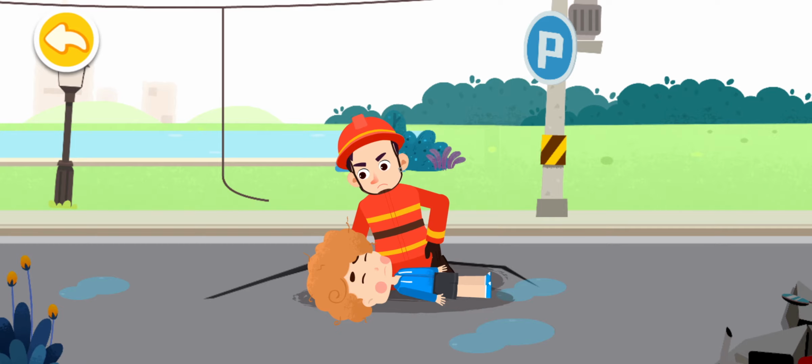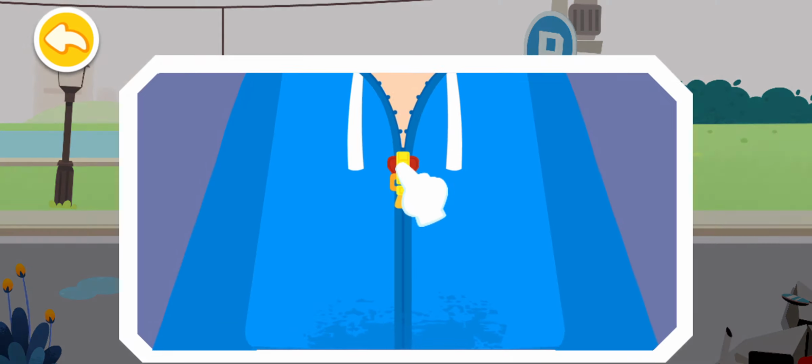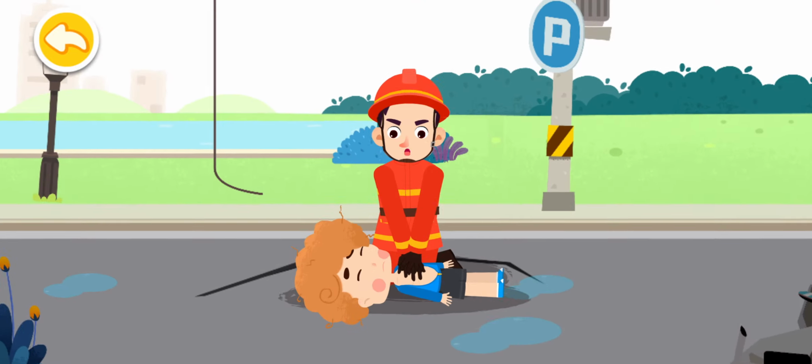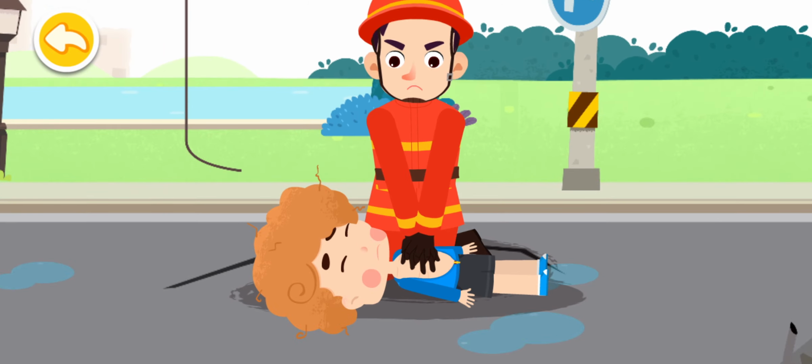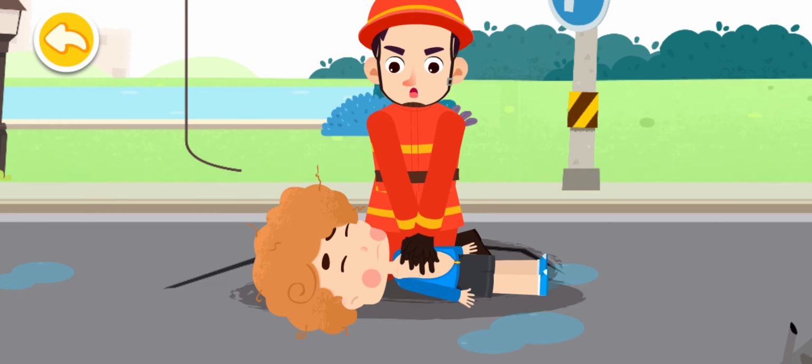Start cardiopulmonary resuscitation, CPR, immediately. First, unbutton the shirt of the injured. Fold your hands at the center of the chest, lower half of the breastbone. Press down firmly to carry out chest compressions.